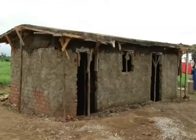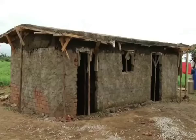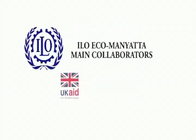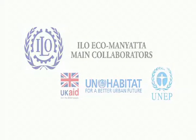The Eco Manyatta was designed to combat the socio-economic and environmental problems associated with the conventional Manyatta. The ILO, who are the major implementers of the project, are collaborating with the UK Aid, UN Habitat, UNEP, and other stakeholders. The project was initiated in Narok County.